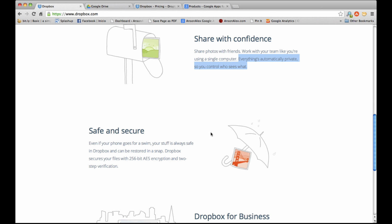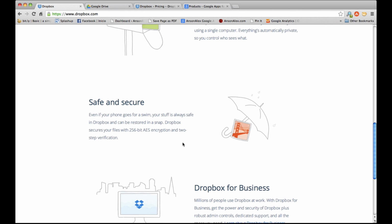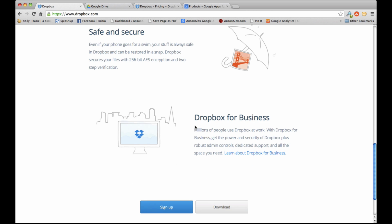You'll see that Dropbox does say that it is safe and secure, and there are ways to make documents private, but once you start sharing them, you have to be really careful about how you do that with Dropbox, because you can make things pretty public, even though they're not searchable. You'll notice that Dropbox has a specific option for business, as does Google. And in a second here, we're going to look at some of those details of Dropbox specifically for business. But the big advantage to that is you have unlimited storage.